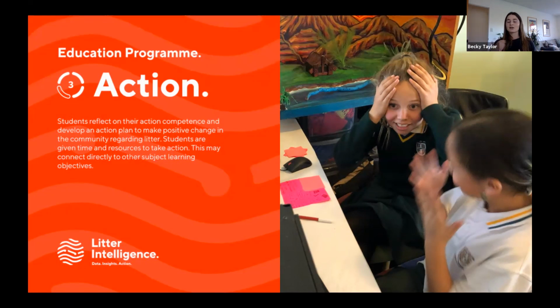So if it's cigarette butts, can we work with the community? Can we target the community in some way, influence their behaviour to stop using that particular item? Can we offer them a solution so that they don't have to use that item? So this is all about behaviour change in this phase. It's quite a chunky phase, and it dips into media studies quite a bit.